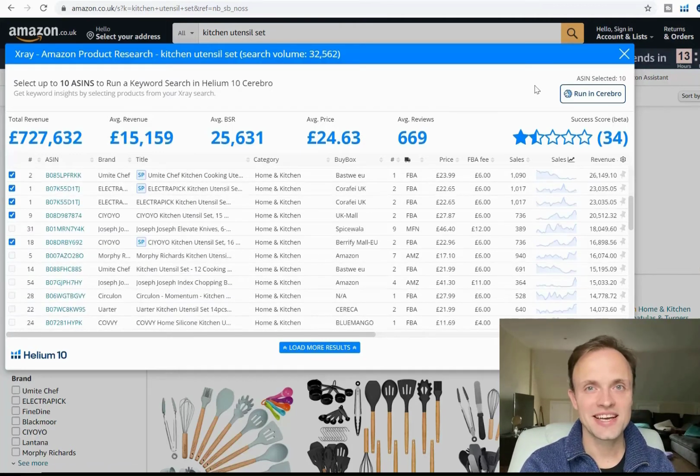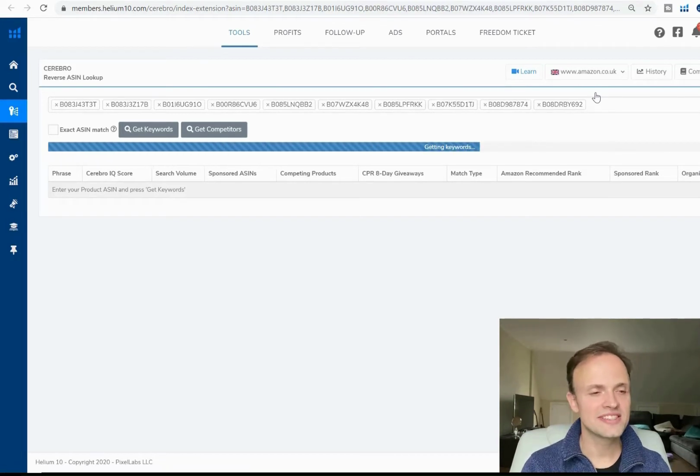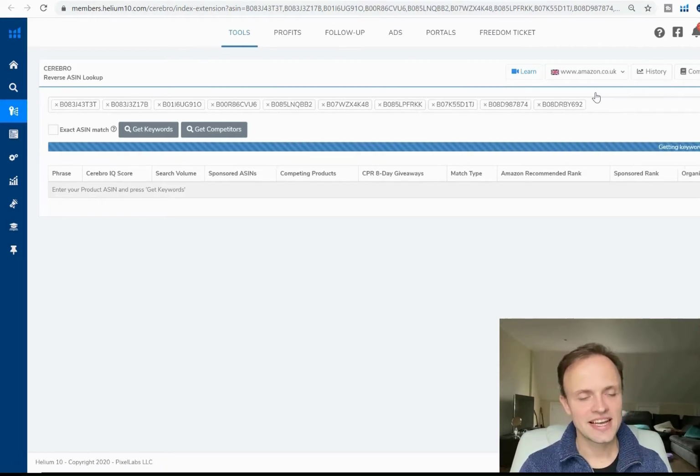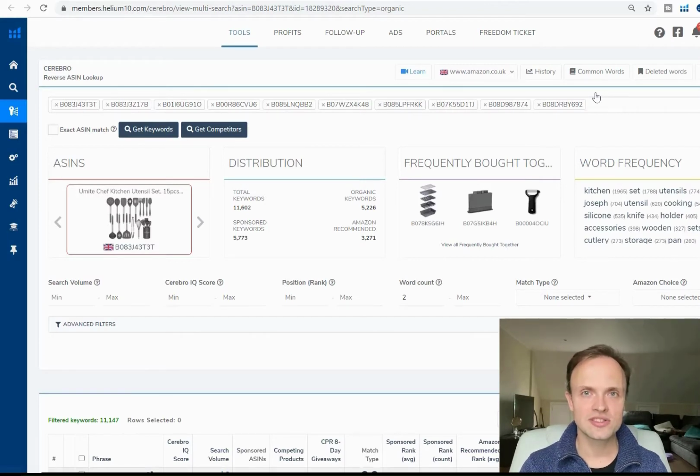Now that we've got 10 ASINs selected, we're going to throw them into Helium 10 Cerebro. Cerebro is the Helium 10 reverse ASIN lookup tool. So it basically takes these 10 best-selling products from that particular search term and looks at which keywords and search terms they are indexed for on Amazon. We can then check which of those search terms are the best performing ones for these products, and grab a list of these high-value keywords and throw them into our Index Checker to check which of these keywords our product is already indexed for and which it isn't, and therefore which we need to add to our product listing.